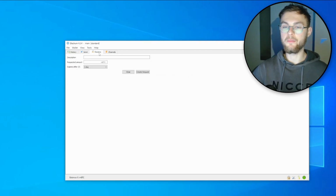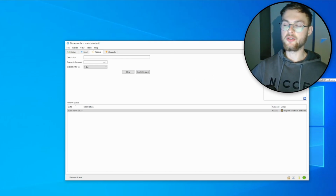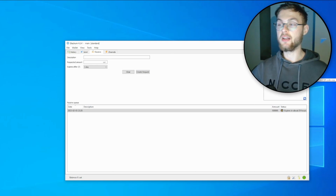And in receive, pretty much the same. So let's say we want to receive 100,000 sats. And if you click on create request, it's going to generate the Bitcoin address. And this Bitcoin address is going to be necessary because you need to get your NFTs. So you need to send this Bitcoin address to the person that you're dealing with.